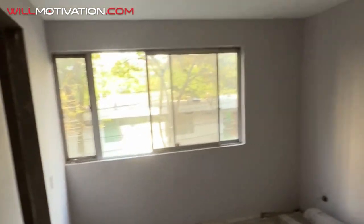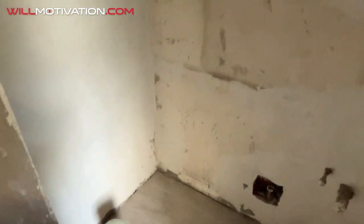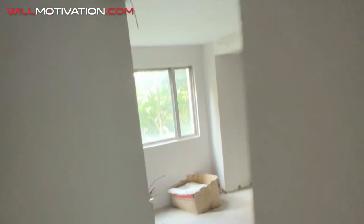This is either an office or a fourth bedroom right here. Every bedroom has its own bathroom, so it's perfect for Airbnb. Little toilet right there, sink right there, shower overhead. So that's a small bedroom. This bedroom right here is a little bit bigger. Little closet for your guests.